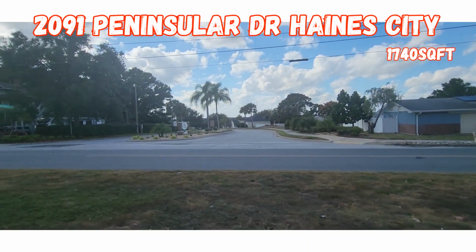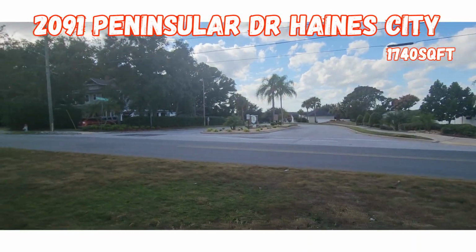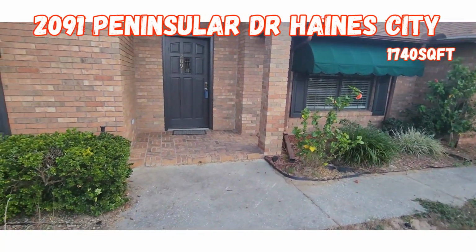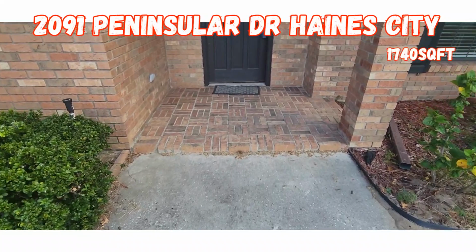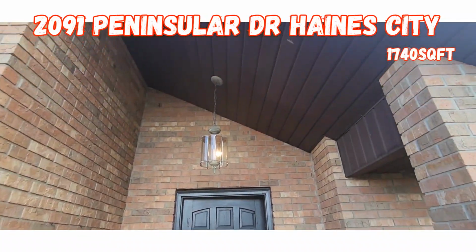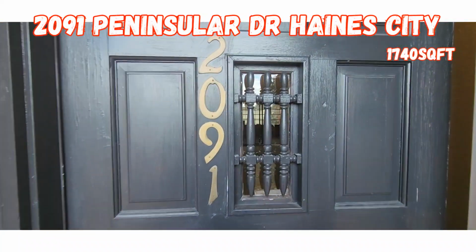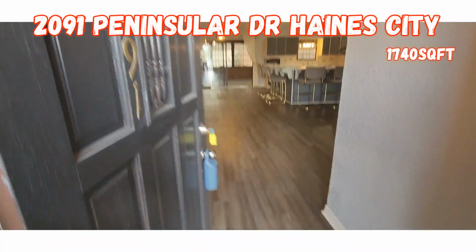You have a little street right here, but it just gives you a better view, and you don't have a neighbor right in your front. All right, so here's the entrance. I didn't see any issues with any of the exterior so far. Okie dokie.